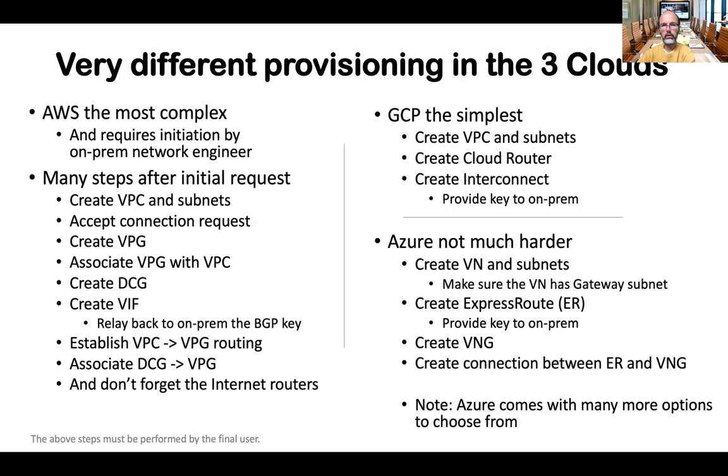Of the other 2, Google is definitely the simplest. You see, just 3 simple steps. Azure is not much harder. Just be aware that Azure allows for a lot more customization, and you actually get what you pay for. So be careful not to get the default cheaper solution, because you will not get much performance out of that.